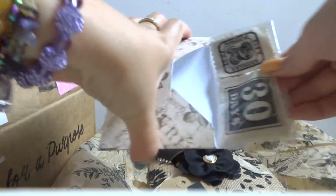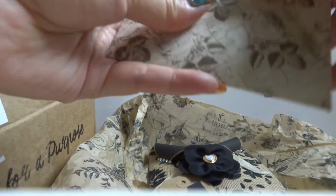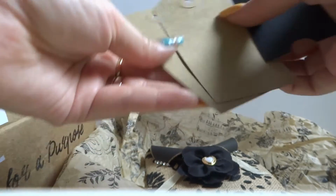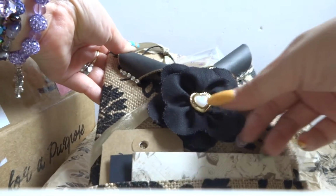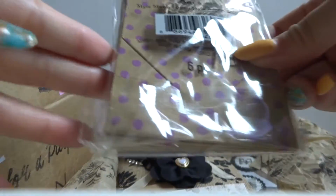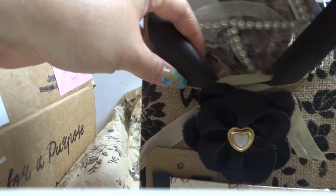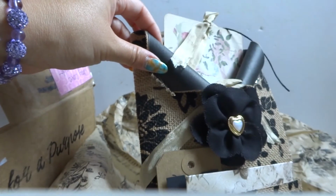Oh, it's an envelope with a fabric image. Thank you so much for my mixed media project. Look at this envelope, so cute. And then some tags here. And look at this fabric flower. I'm sure she handmade it with a heart in the middle. And this is a tiny paper bag, 6 pieces. Thank you. Oh, a P for Phoebe. Whoa, so cute, so wonderful. Thank you.